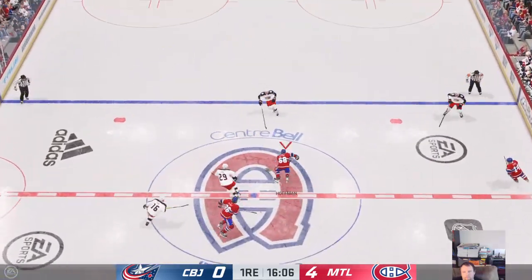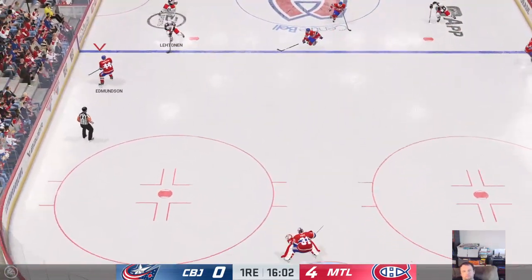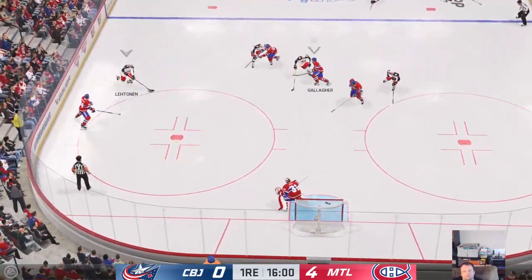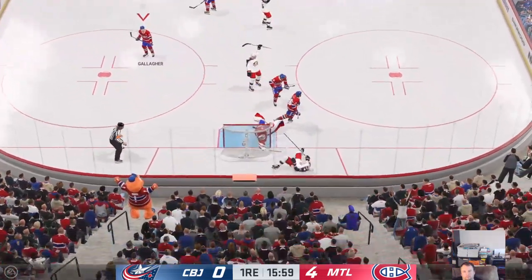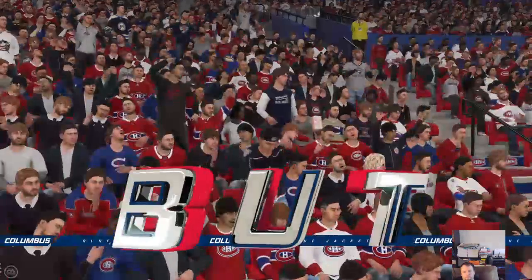Tries to feed it over to Suzuki. And they won't connect on that one. Along the right side into the offensive zone. Here he is in front. He scores! Jake the Snake for a check.